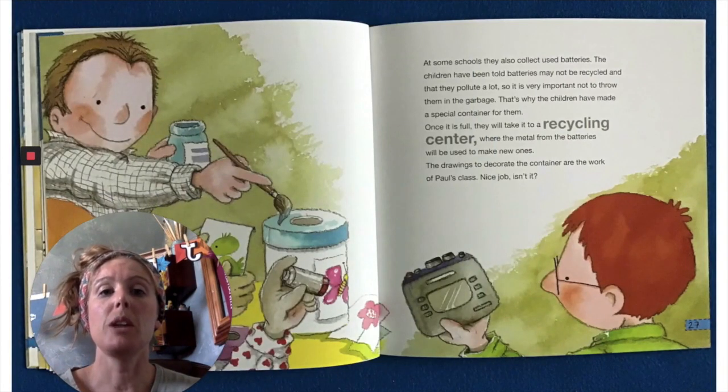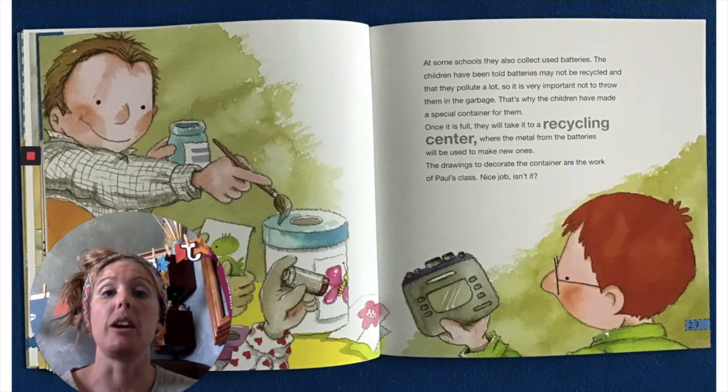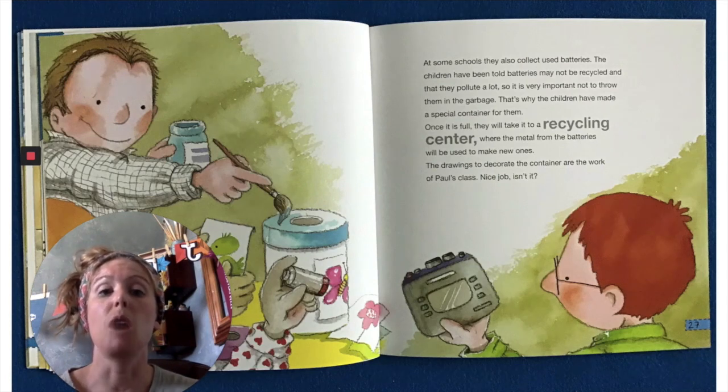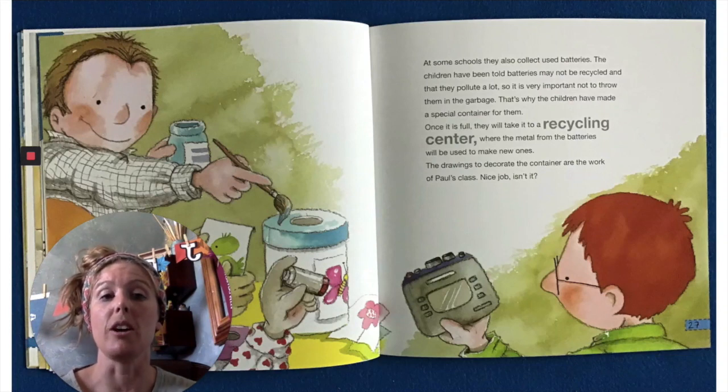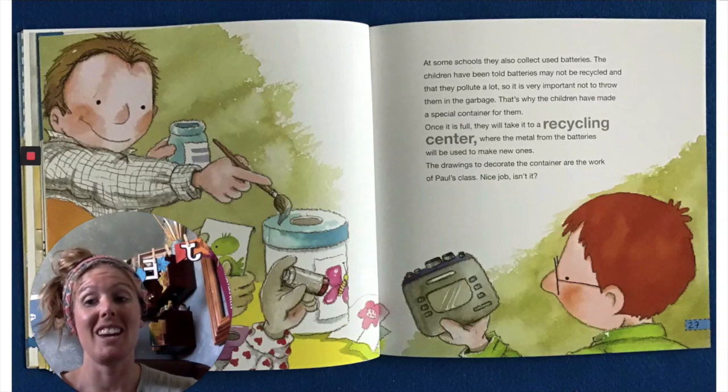At some schools, they also collect used batteries. The children have been told batteries may not be recycled with other things and that they pollute a lot, so it is very important not to throw them in the garbage. That's why the children have made a special container for them. Once it is full, they will take it to a recycling center, where the metal from the batteries will be used to make new ones. The drawings to decorate the container are the work of Paul's class. Nice job, isn't it?